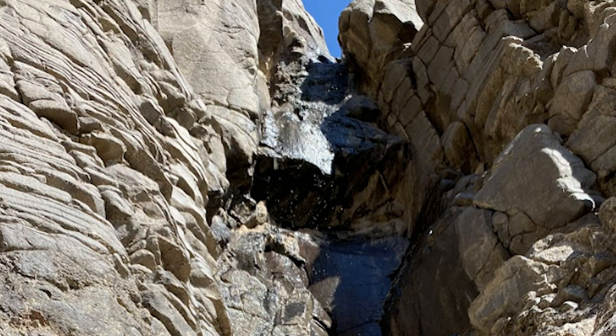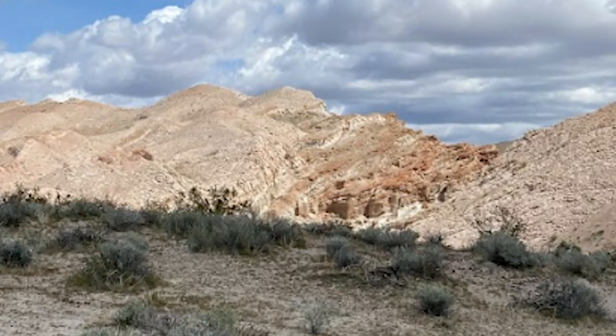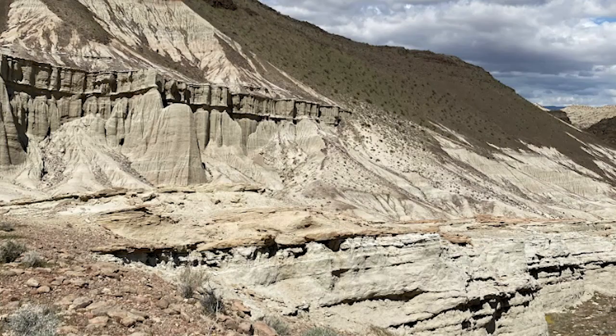I definitely recommend going in the winter so you can hopefully experience some of the water elements of this park, because when I went, there were some creeks actually flowing. This is a fantastic area to check out if you want to feel like you're on the surface of Mars. I highly recommend you give it a shot.